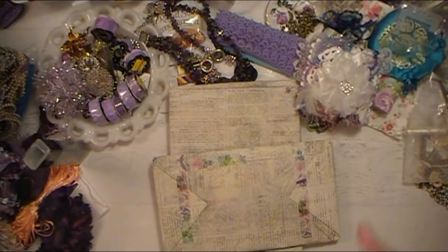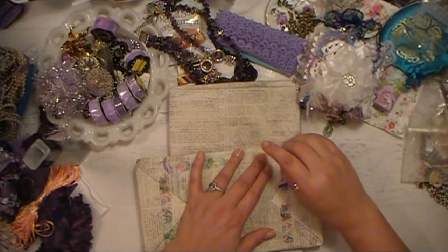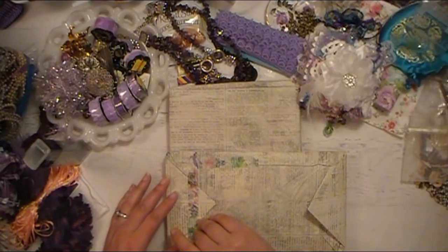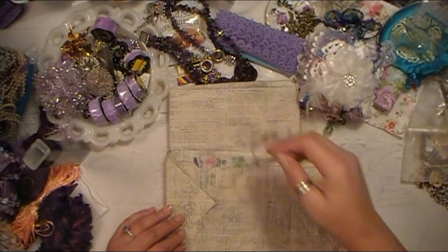I'm trying not to cry, you guys. It's just been such an emotional thing reading what she wrote to me and the meaning behind the things that she's made for me and given to me. It just means a lot. And I appreciate it so much.